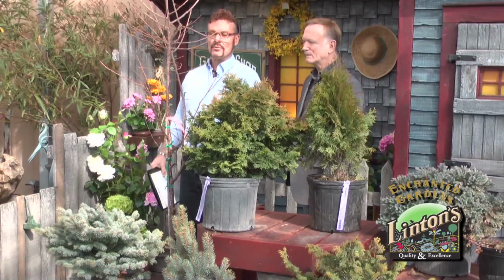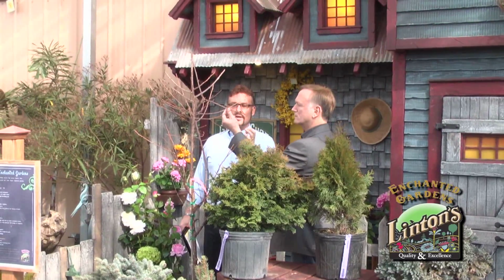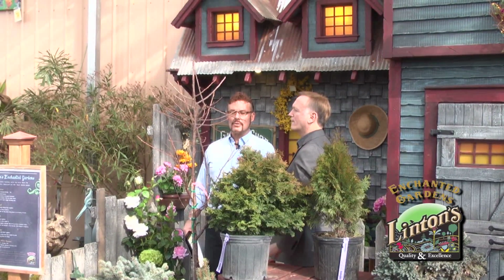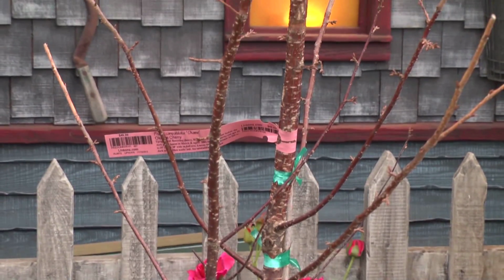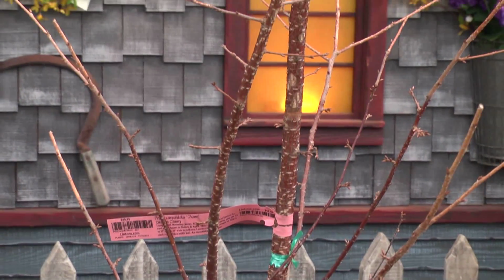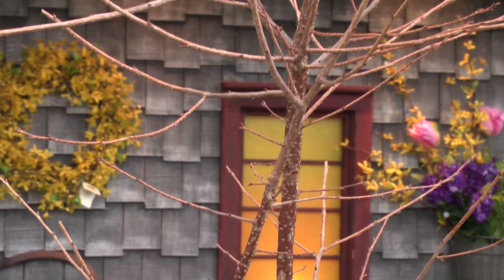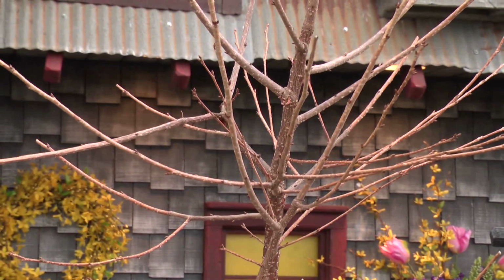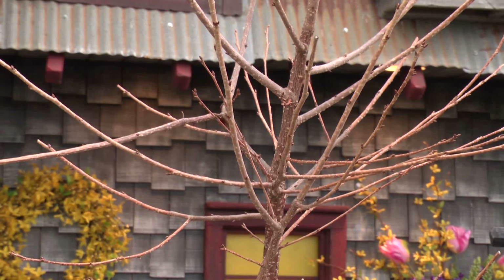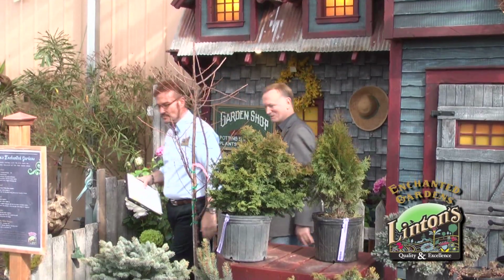And next here, we've got one of our flowering ornamental cherry trees. This will be loaded in just a few weeks here with double pink flowers, almost like a little miniature carnation. And you can see the leaf buds are starting to swell up here. So this will put on quite a show. I'm 6 feet tall, and so this is about a 6 foot tall tree. The Okami cherry is normally $69.99, and it's buy one, get one free. A nice accent piece, isn't it?